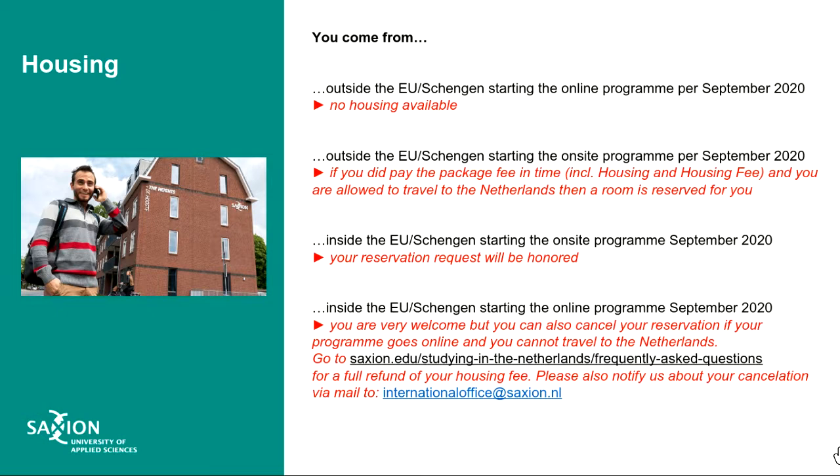If you come from outside of the European Union, starting the on-site program per September 2020, then it's very important to do the following. You will need to pay the package fee in time, including the housing fee, and you have to be allowed to travel to the Netherlands. Then we will make sure there is a room reserved for you. So meaning the package fee, excluding the tuition fee, because you may pay the tuition fee in installments. It is not necessary to pay it before the deadline.